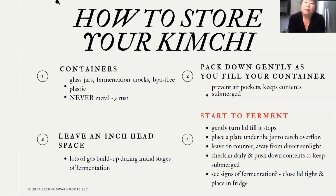So once your kimchi is done, how do you store it? You are going to put it into a container, preferably a glass jar or a fermentation crock. If you're going to use plastic, make sure it's BPA free, but you never want to use metal because metal will oxidize and you'll have rusting. Next, you want to pack down gently into your container, and pack down as you go so that you can prevent any air pockets. You also want to keep things submerged.